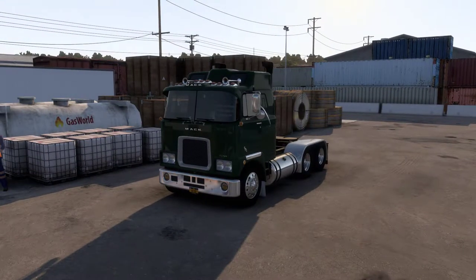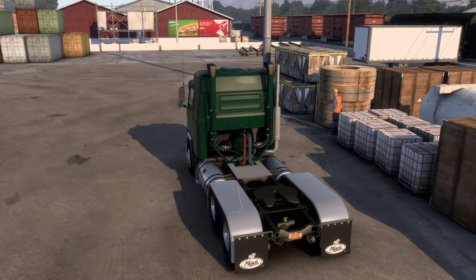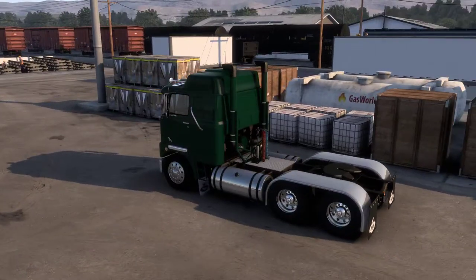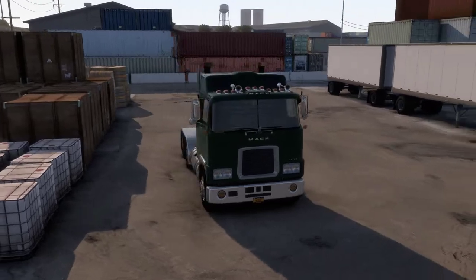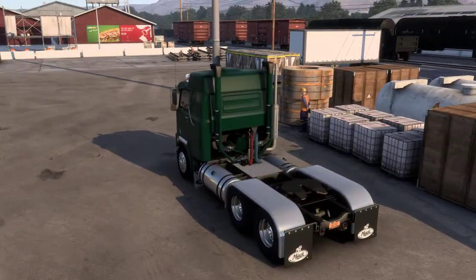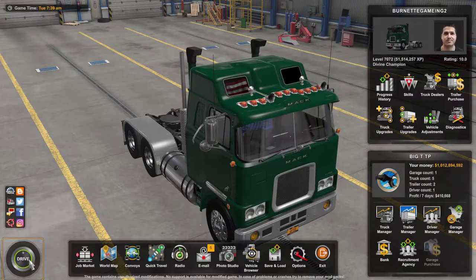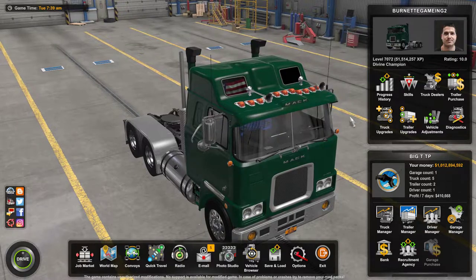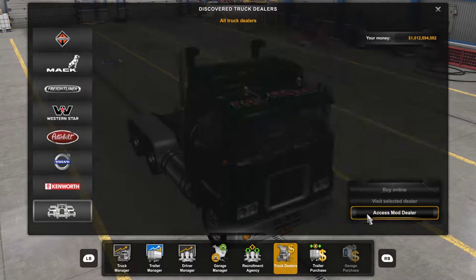Guys, as far as the truck goes, it does need a little bit of work. It needs the mirror, as I've already said, fixed. It does have a lot of options. It is a good looking little mod. It is a good looking cab over. The mirror definitely needs to be fixed. That's the biggest issue that I've seen with this mod. So we're gonna go into the dealership and show you the customization with it.